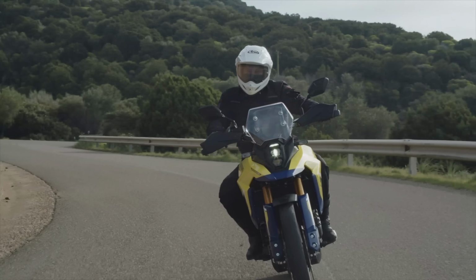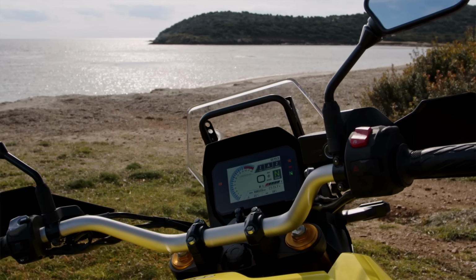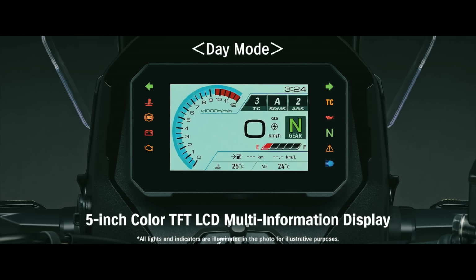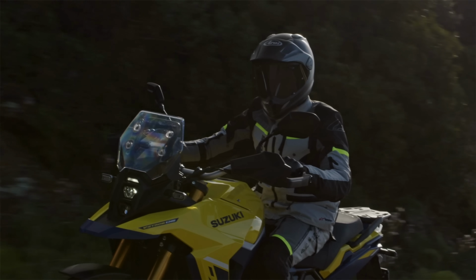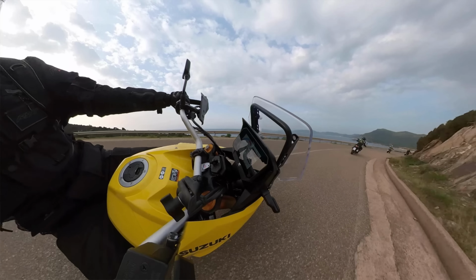Sticking with the TFT real quick as well. They've bonded the TFT straight to the glass, so there's no air bubble in between and there's no glare at all. It's got a night and day mode, and it's really simple and easy to navigate with the mode buttons. If you are riding along and you suddenly see a trail, you close the throttle and you can turn on the gravel mode, you can turn off the ABS as long as the throttle's closed. It's really easy to navigate.